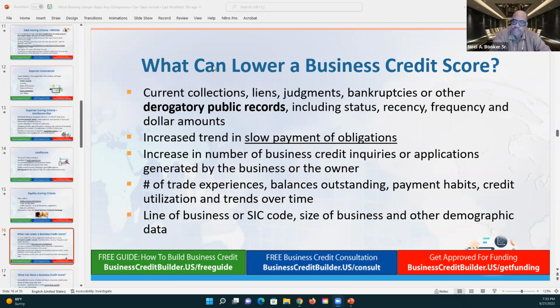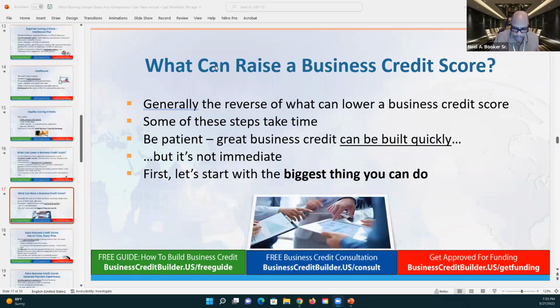Increase in number of business credit inquiries or applications generated by the business or the owner, number of trade experiences, balances outstanding, payment habits, credit utilization, and trends over time. Line of business, SIC codes, here they pop up again. The size of business and other demographic data. SIC codes, that's crucial. We're going to talk more about that in a few.